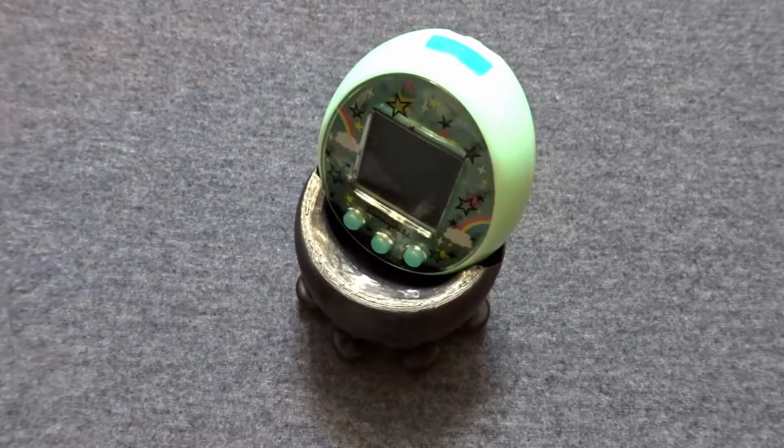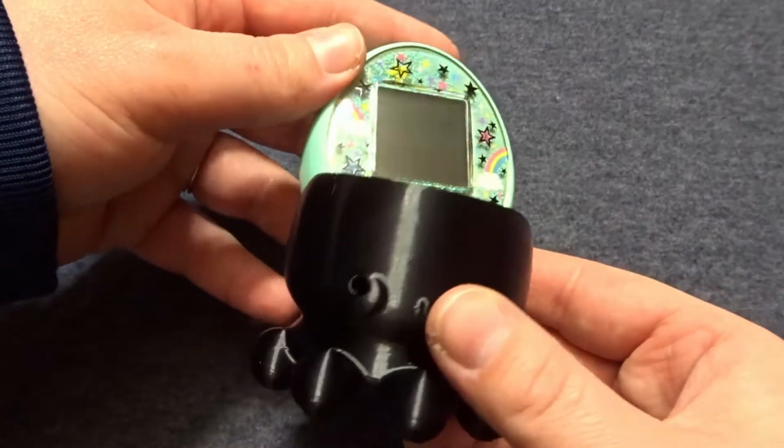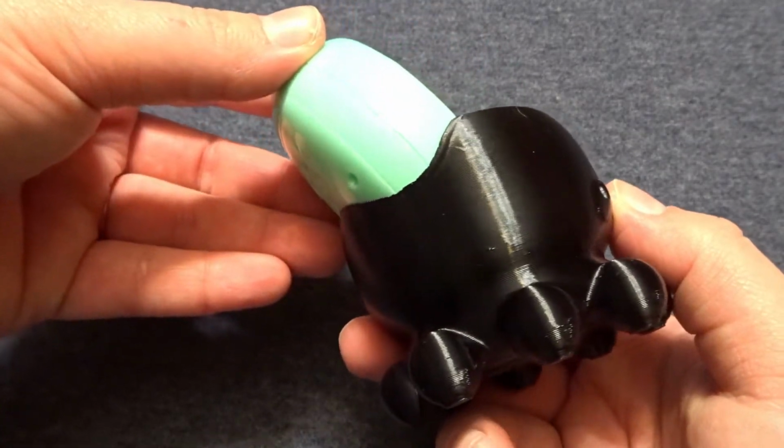This is a squid Tamagotchi On or Meets desk stand. So your Tama just sits in there just like that. It leans up against the back. And this little guy has just the most adorable expression on his face. Now that I've got the printing worked out, I definitely want to make some of these in other colors for all of my Tamas.